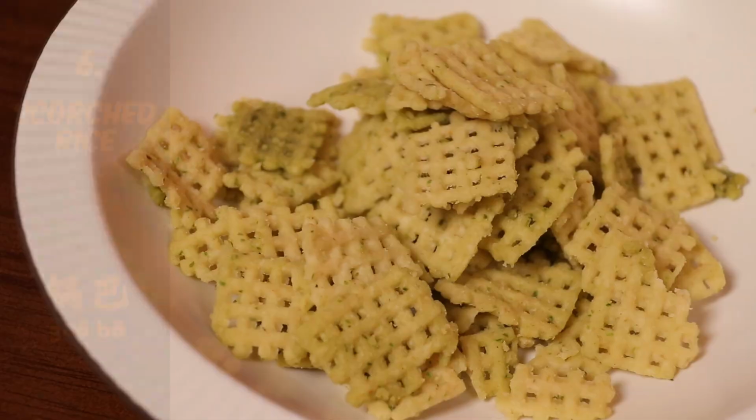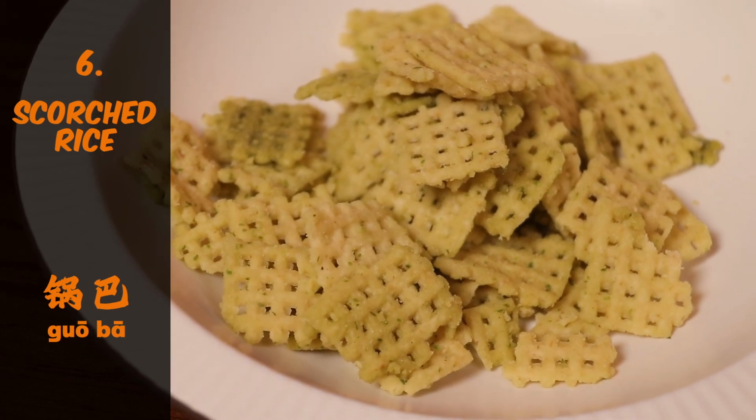All right, guys, so the last old school snack that we have today is actually one of my personal favorites, and it's another snack with over 1,000 years of history, and that is guoba, scorched rice. So the scorched rice is a very crunchy snack with a very unique and very hard texture.